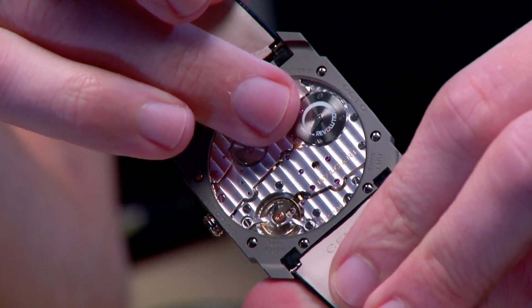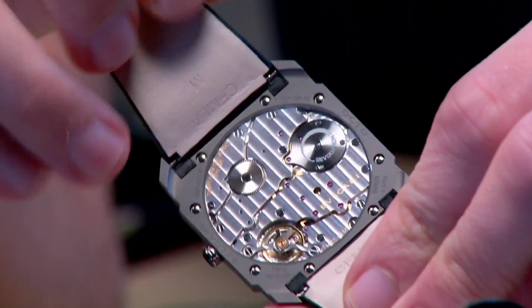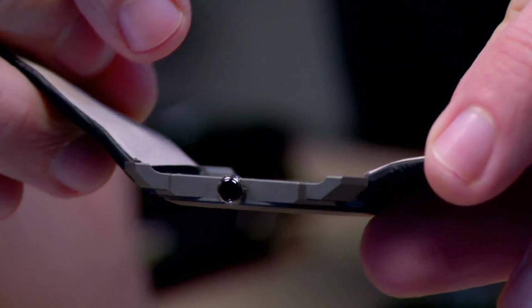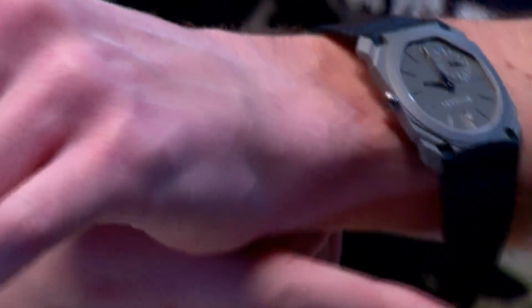Manual wind, 55 to 60 hour power reserve. This is BVL 128, an extraordinarily thin movement, under 2.5 millimeters thick, and you can see the entire watch is only 5.3 millimeters thick, with a combination of a double row knurled polished crown with a ceramic cabochon outboard. Throw it on the wrist and it practically disappears.